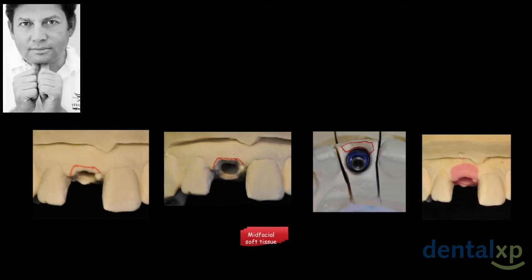Teeth don't need a buccal plate to survive. Teeth don't need soft tissue to survive. A tooth with a recession can survive. Implants need 2 millimeters of bone. They need 2 millimeters of soft tissue. And prosthetically, you have to allow that to be there. So that's what we do. We give the frames to do that.